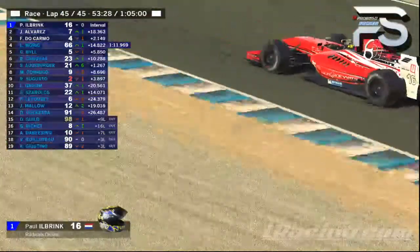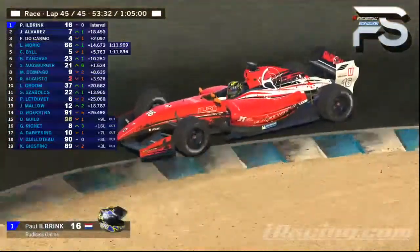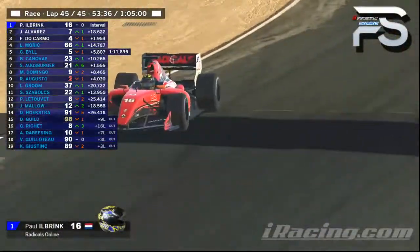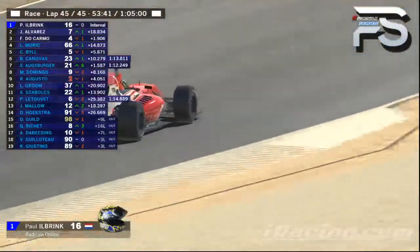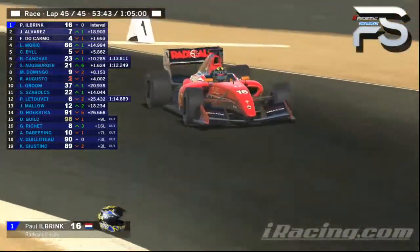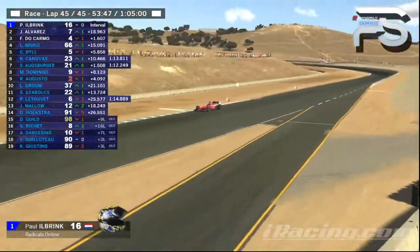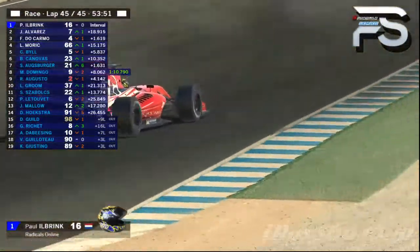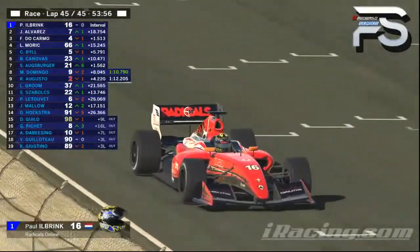Then he's going towards the corkscrew over the hump on the brakes. Left turn, right turn, going down the hill. It looks like he's got stuff under control. His advantage is not even running down all that much. He's still on it. He's coming towards the final turn here. It is Paul Ilbrink winning Laguna Seca in the eFormula Series in his first outing. He picks up the win, and there you have it.